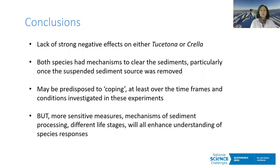Both species clearly had mechanisms to get rid of the sediments, particularly once the suspended sediment source was removed. Their respective environments that these particular animals were collected from may have actually predisposed them to being able to cope with elevated suspended sediments, at least over the time frames and the conditions that we investigated in these experiments.